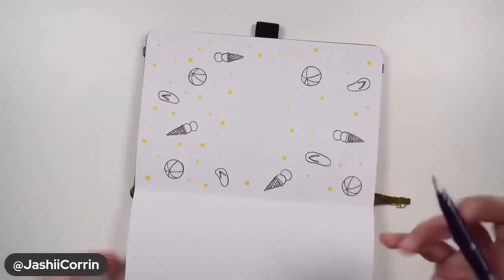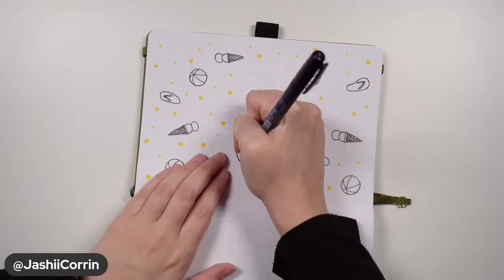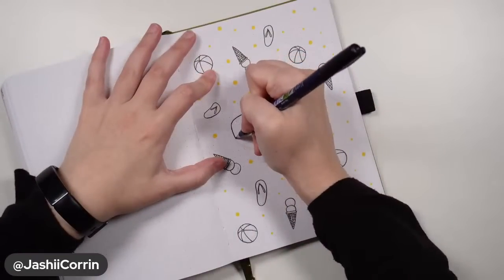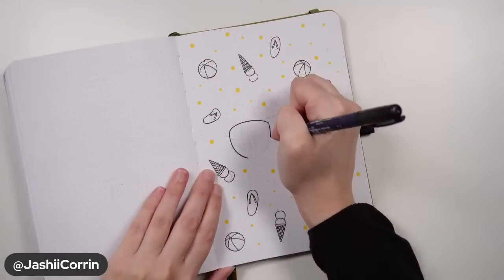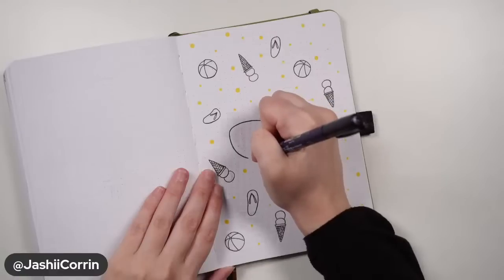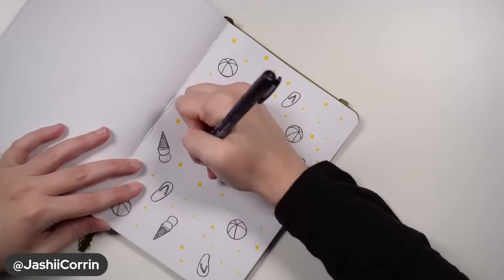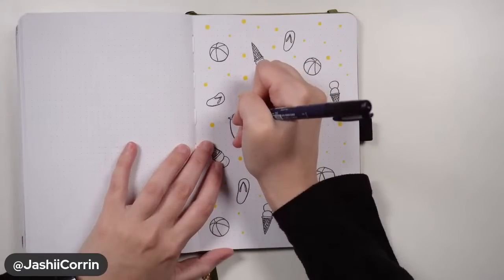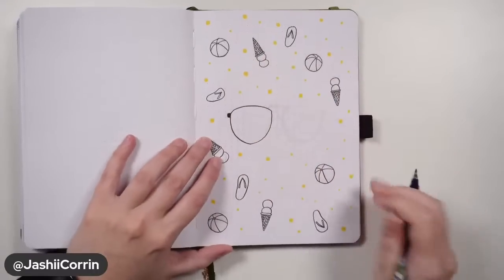So I'm going to do it this way because it might be a little easier for me. Just turn the journal so that it's easier to draw in. There are certain directions that your hand will go and ones that your hand doesn't want to go. I'm trying to make this line up as nicely as possible. Beautiful. Okay, so those are our rough sunglasses shapes. I'm just going to color this in black like that. And now we want to do that on the other side.